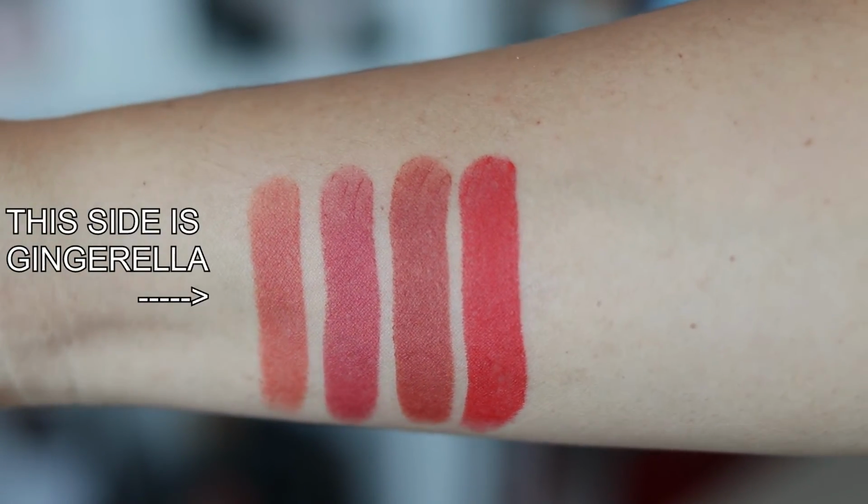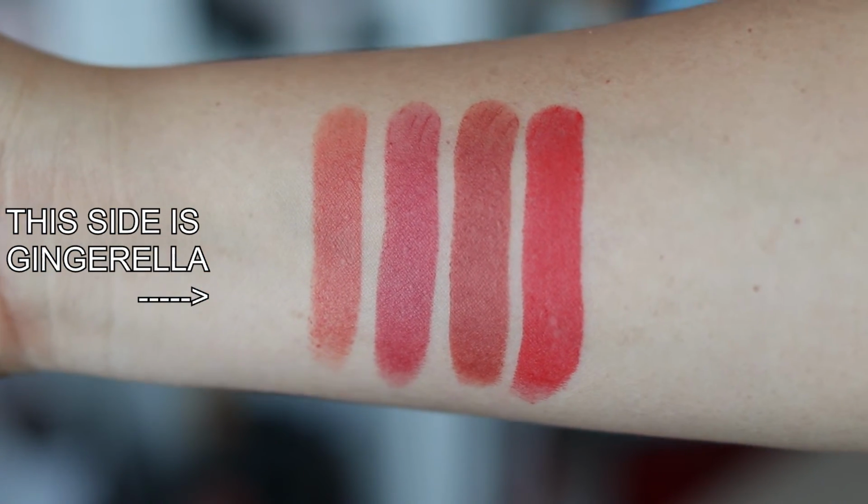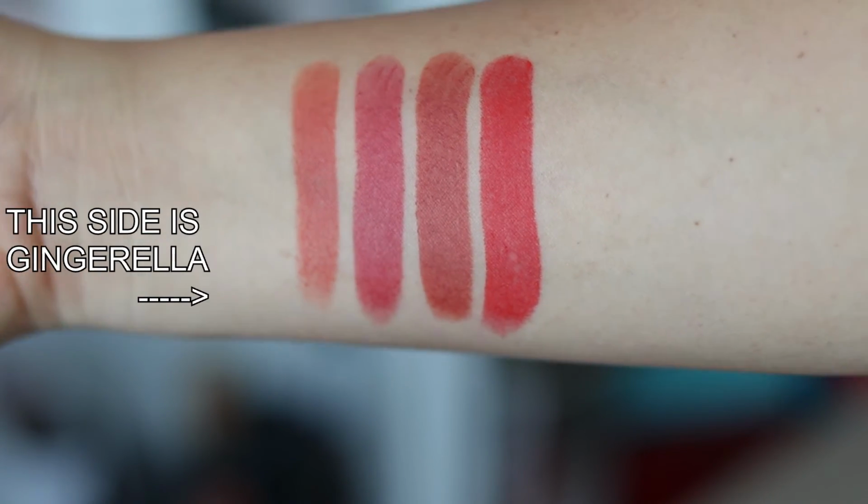If I ever have to choose just one shade, I'm probably going to go with the very first one because I've been looking for that kind of shade for a long time. I want a little bit of peachy, a little bit of pink. It's just a beautiful shade. It looks fresh all the time. I would definitely go with Gingerella. That is such a beautiful shade. Here is the picture again if you want to see that shade one more time. I mean, all of them are beautiful. It's hard to choose, but I just have to pick one, and that is the one.